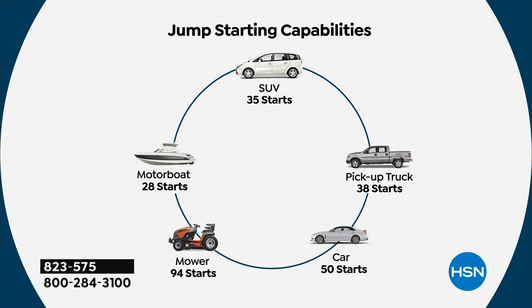Originally, jump starters did one thing and only for your cars. This now will jump every 12-volt battery: your SUVs, your pickup trucks, your cars, your boats, your motorcycles, yes, motorcycles and lawnmowers. But look at the number of starts underneath each individual car. That's 35 starts for an SUV. That's on one charge. It's not like you jump start your car one time and you better get to where you need to go because then you're gonna be out of battery. No, this is going to jump start it on one charge 35 times.